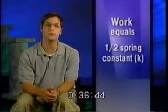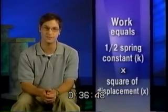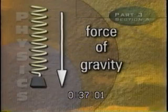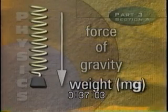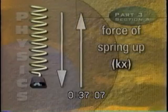By stretching the spring, an amount of work has been done on the spring, equal to 1/2 of the spring constant, k, times the square of the displacement. So work equals 1/2 kx squared, and the lost gravitational potential energy of the object has been stored in this spring. Now, the system of the object and spring are in equilibrium, where the force of gravity acting down on the mass, its weight, mg, is balanced by the force of the spring up, which is equal to kx.